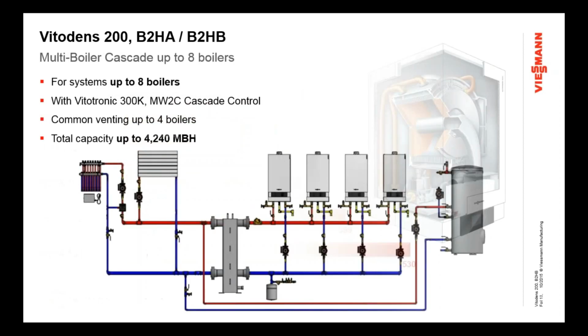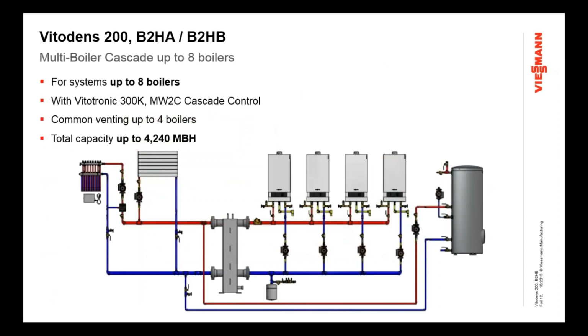We also offer multiple boiler applications, and we can cascade up to 8 boilers, using the Vitotronic 300K MW2C cascade control to do this. We can common vent up to 4 boilers, and I'll elaborate on both of those later on. That gives you a capacity up to 4.2 million BTUs on a Vitodens system. So it really opens up from that very small condo home market with the smallest series boiler right up to big commercial applications for these multiple Vitodens boilers. You've got a real range of applications that you can cover with this boiler.